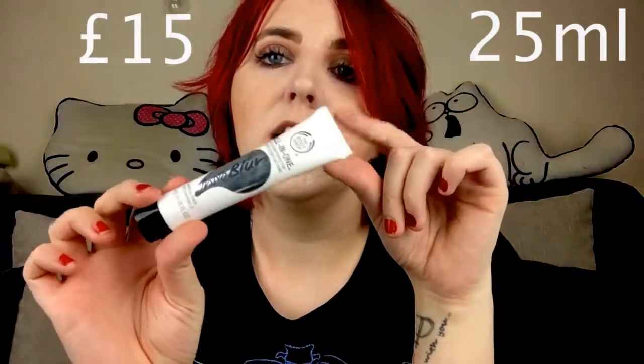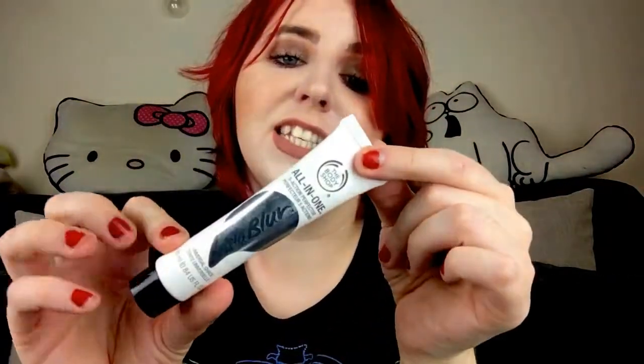The primer I'm stuck on at the moment, can't put it down and don't really want to, is the Body Shop All-in-One 5 Action Perfector Instablur Universal Shade Primer. It's very pretty packaging, very simple, it's 25 millilitres in it, but this is a super pore filling primer that will just smooth over and gives you a flawless finish. It says you can use it alone or before foundation. Obviously I use it as a primer, so I use it before foundation. But this is so good.